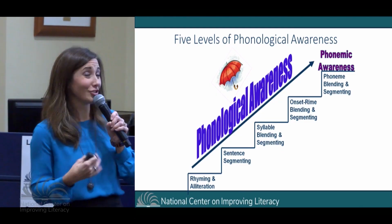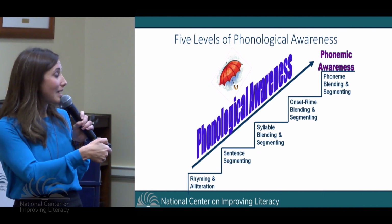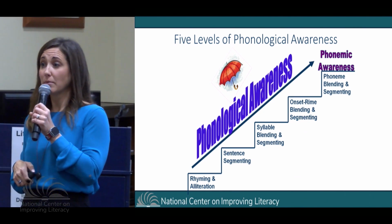So looking at that phonological awareness continuum, because again, you can unpack each of these into subcomponents. This is just one example of that. So phonological awareness really starts with rhyming and alliteration and works its way up to phoneme blending and phoneme segmenting.